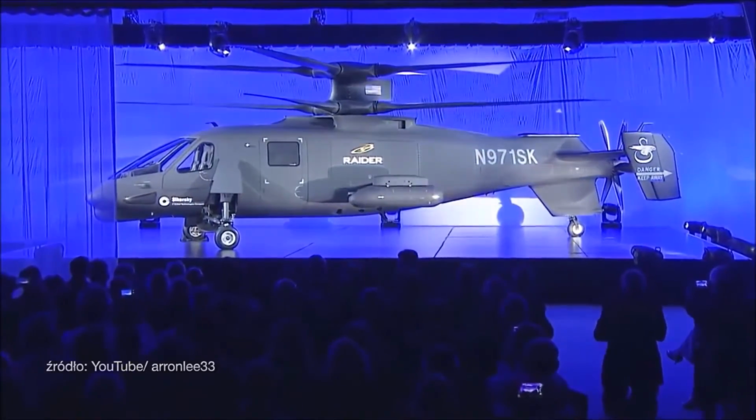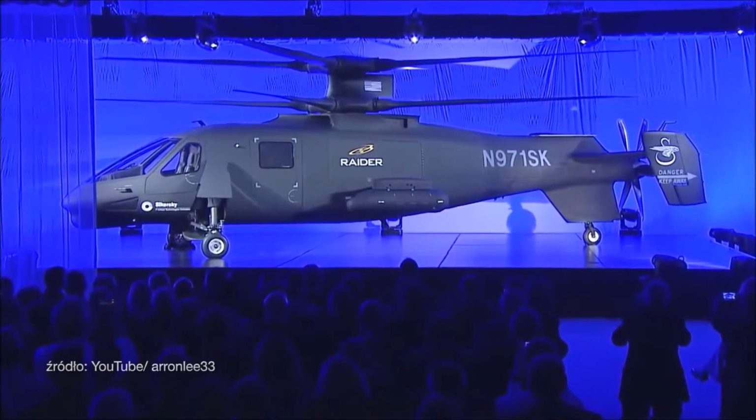Ladies and gentlemen, the S97 Raider, our vision for the future of Army aviation.